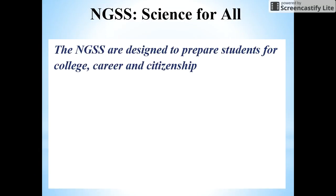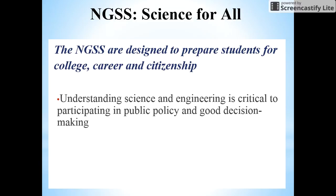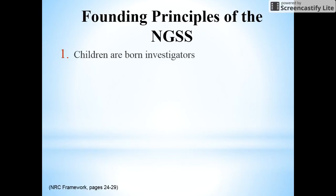NGSS is Science for All. The NGSS are designed to prepare students for college, career, and citizenship. We really want you to have an understanding of science and engineering and realize that it's critical to participate in public policy and good decision making.